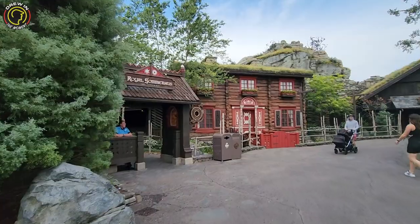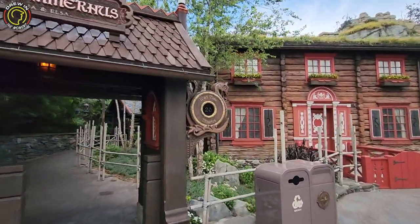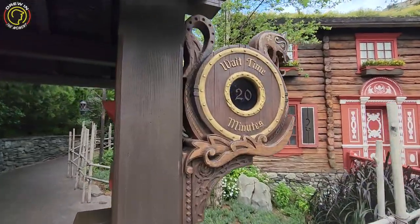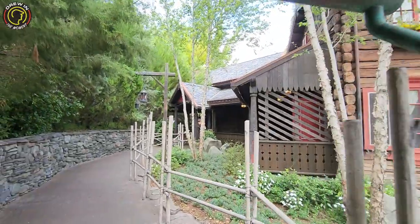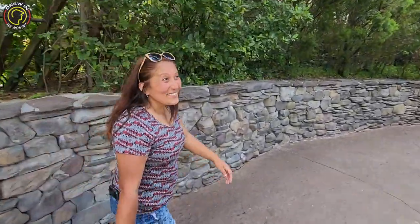Beautiful topiaries. So after we have let it all go, we decided let's go do a little meet and greet. It's only 20 minutes to meet Anna and Elsa. Hey, how are you? Are you excited, Queen? I am very excited. We weren't even planning that.